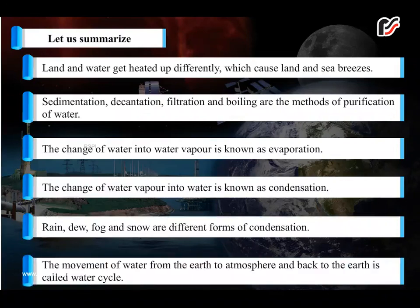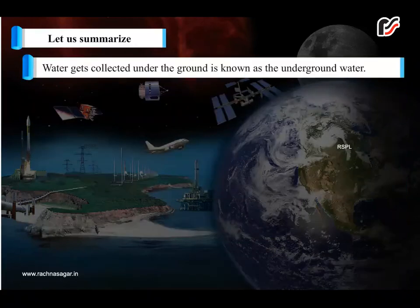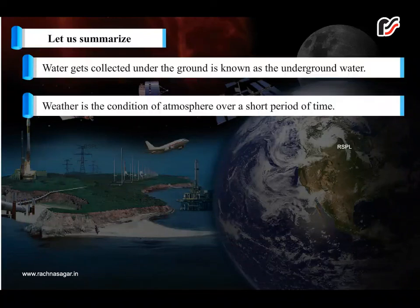The movement of water from the earth to atmosphere and back to the earth is called water cycle. Water that gets collected under the ground is known as underground water. Weather is the condition of atmosphere over a short period of time.